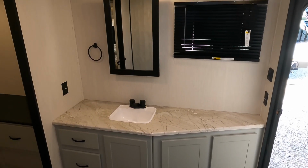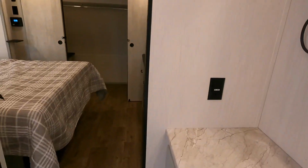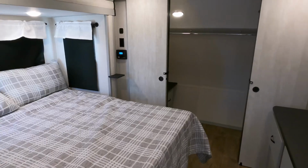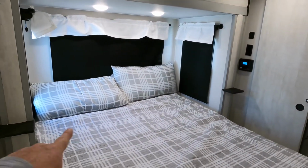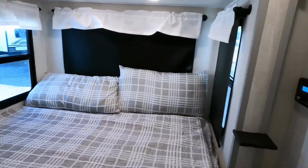Pass-through bathroom though, what's your opinion? Some people like it, some people dislike it. There's your medicine cabinet. So from here forward, resembles a lot like the Vibe 31 ML if you are familiar with the Vibe product. Somewhat of a smaller shelf on both sides. Black roller shades all the way throughout. This is a queen bed also.